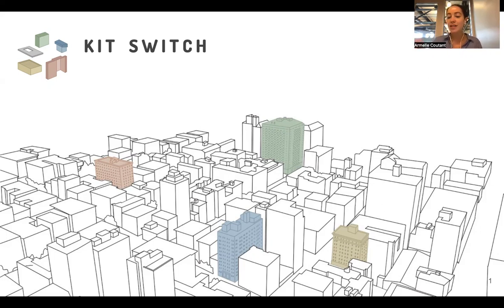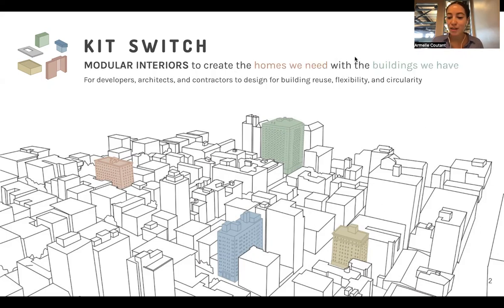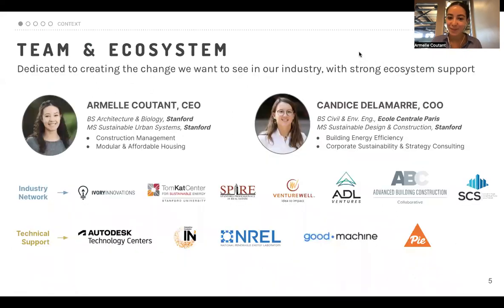So at KidSwitch, we specialize in giving buildings a second life as housing through the use of modular interiors to form apartments inside existing structures. My co-founder and I met when we were completing our master's at the School of Engineering at Stanford. About halfway through, when the pandemic started, we began collaborating with building owners, housing developers, industry experts, and world-class research centers in order to connect the parallel pain points of ever-increasing building vacancies and also a deepening housing deficit.